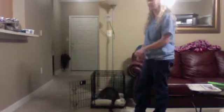The next behavior is luring Tigger into the cage with his toy. And you see I have the toy set up in the cage already, so I'm going to try to lure him in. Once he's in the cage, I click and treat.